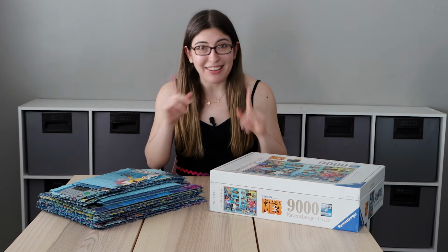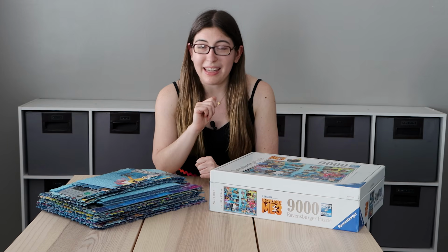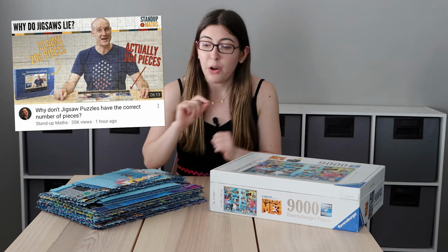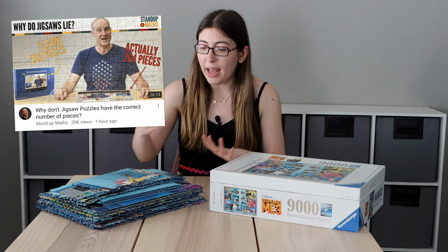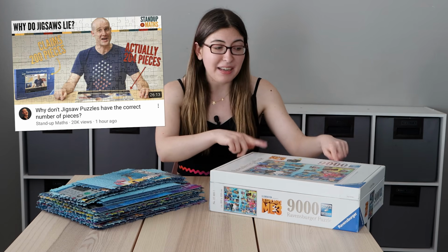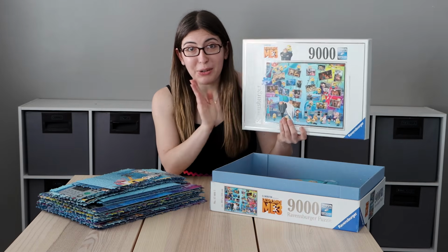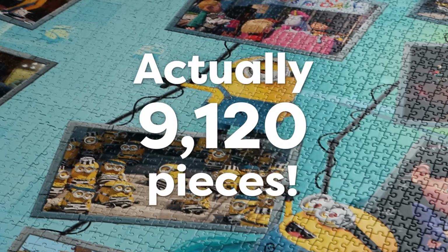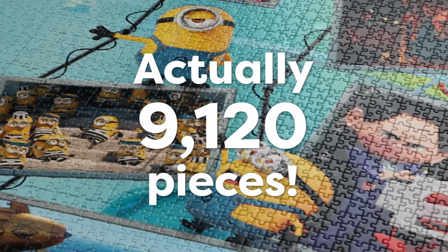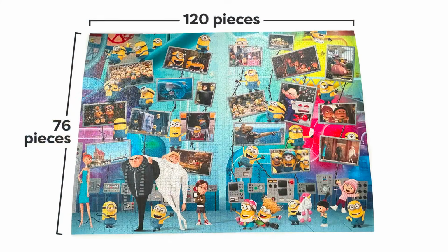And then finally, just one more thing. Some of you may have seen me in a video recently by Stand Up Maths, where he's investigating why some puzzles have a different number of pieces than the number it says on the box. And that's actually true for this puzzle as well. The actual number of pieces is 9,120. It measures 120 pieces across by 76 pieces down.